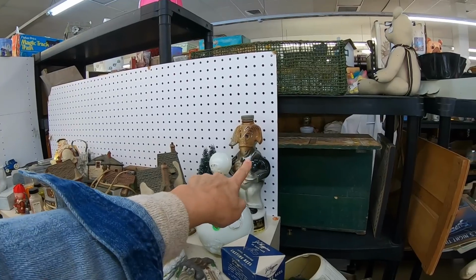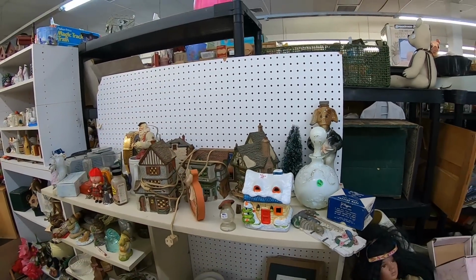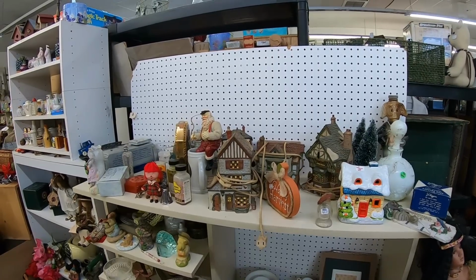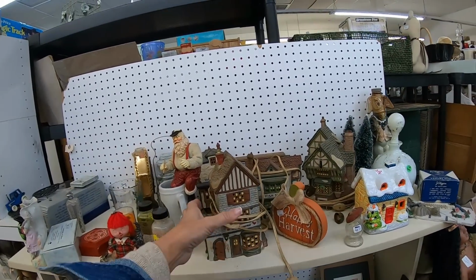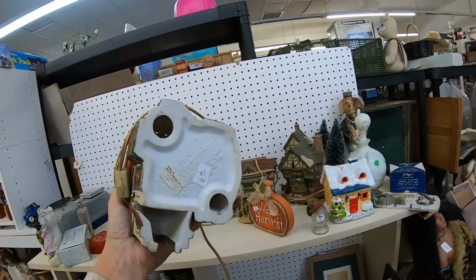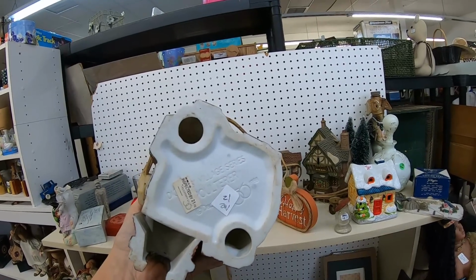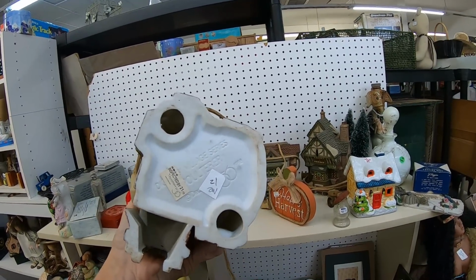There could be really valuable ones, but I see so many of them, and I have a tendency not to pick them up. Here are some houses. You guys saw I picked up a lot of the Department 56 houses. And that's what this is. This is the Dickens Village series.